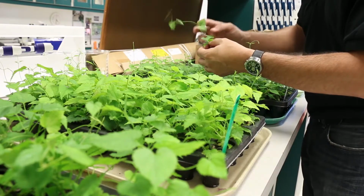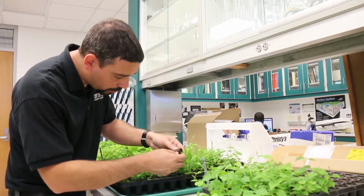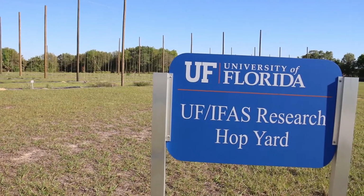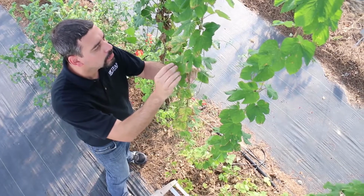Hops are traditionally grown in two major regions in the world. One, the Pacific Northwestern US, and the other in the Germany region, and also to include the Czech Republic. In Florida, this was a new crop that we brought in to evaluate and to see how it performed here in our state versus the more traditional regions elsewhere.